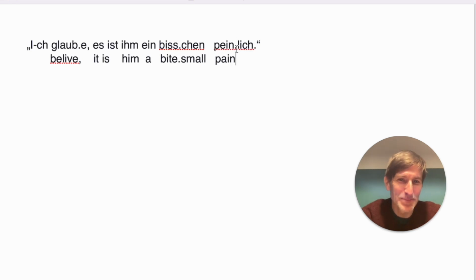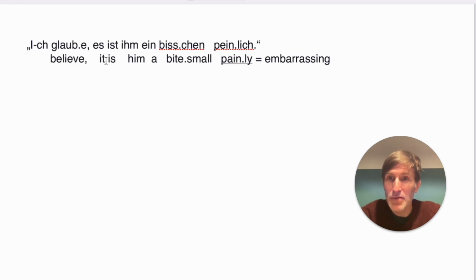Pain. I know you think of the tree, but it's not what I'm looking for. So peinlich means painly, with pain. And in German, if something is peinlich, it actually means embarrassing. So he's not in pain, or maybe he is. An embarrassing situation can be quite painful. Yeah? Good. So I believe it's a bit painful, it's a bit embarrassing for him.